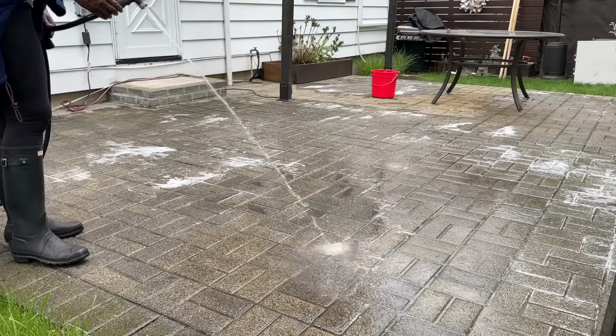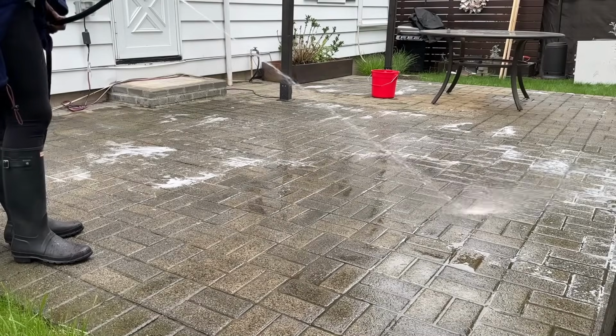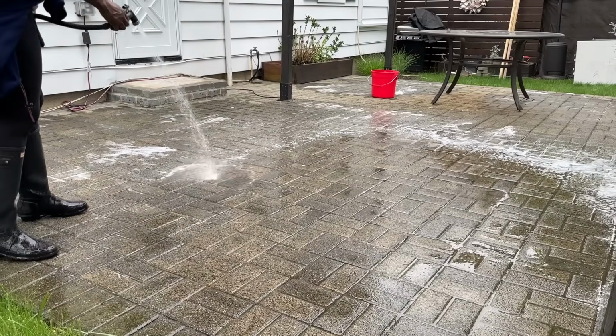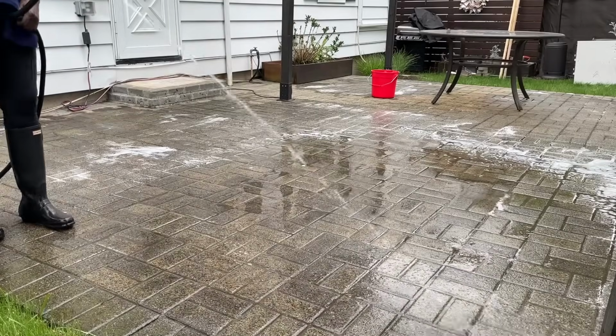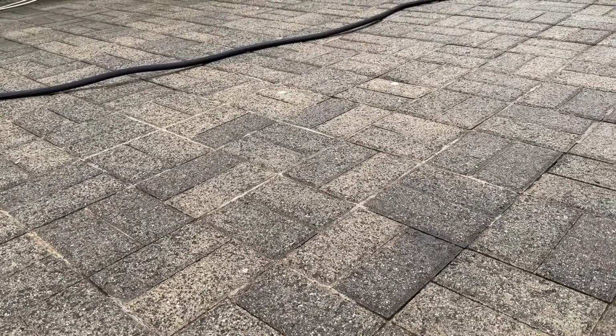And now I'm just rinsing them off with the hose, and then we're going to move to the next little project, which is just wiping down all of the furniture. I also use warm water and dish soap on that as well. And there is so much pollen on everything, so once I'm able to just wipe everything down, it looks absolutely amazing.